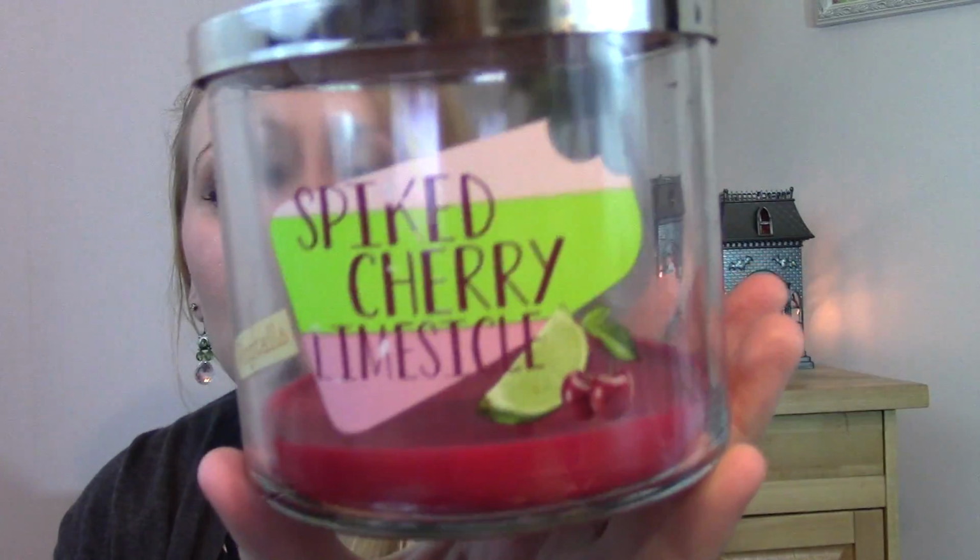I burned some of my summer candles, of course, in like September. So I did burn the Spiked Cherry Limesicle. A lot of people said a lot of wonderful things about this one. It was very, very cherry-ish. I really did enjoy it, but for me, it wasn't all that strong. The throw was kind of take it or leave it.